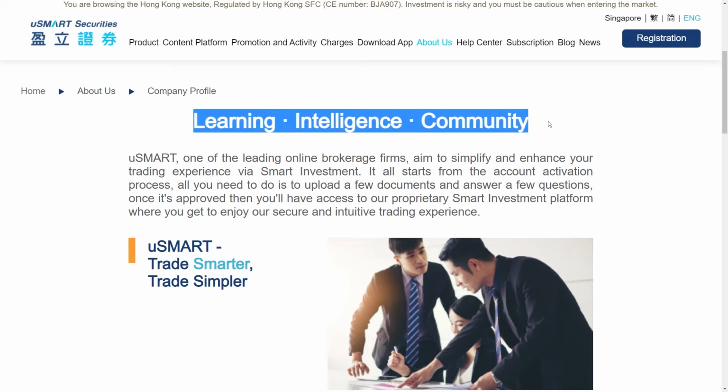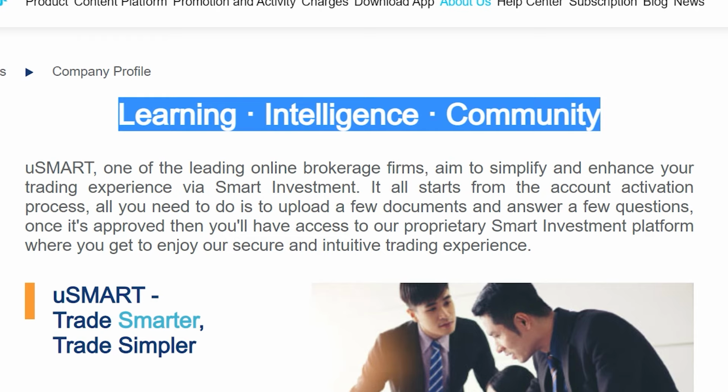Next, let's talk about their features. uSMART has three keywords: learning, intelligence, and community. They didn't put it there just for fun, yeah? There's meaning behind those words. Let's talk about learning first.